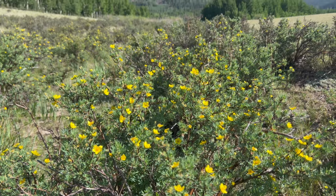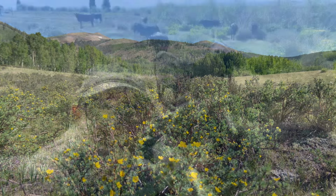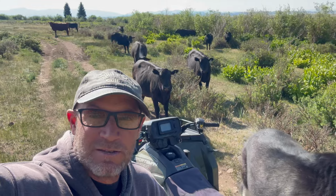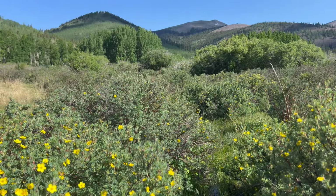This one's dry right now. There's still some that have water. These yellow flowered bushes are zingifoil. There's also a lot of quakies or aspen, pine, and spruce. Let's go check out more of the natural water system up here in the Colorado Rockies. Small live water creek and lots of wetlands coming off of that peak.